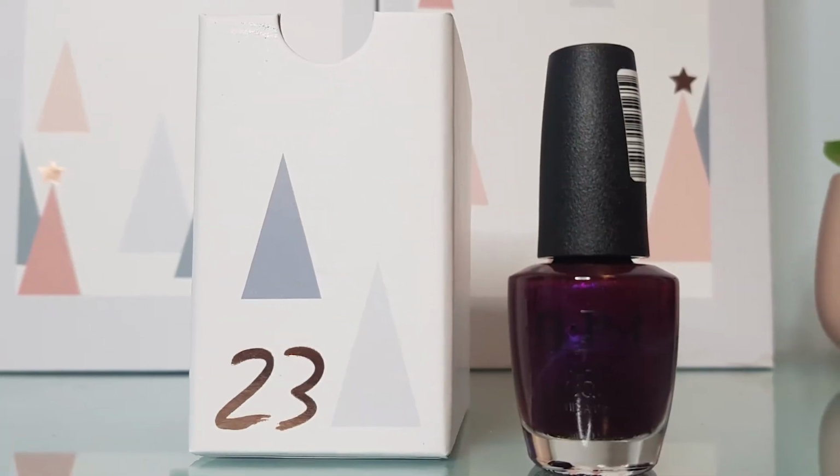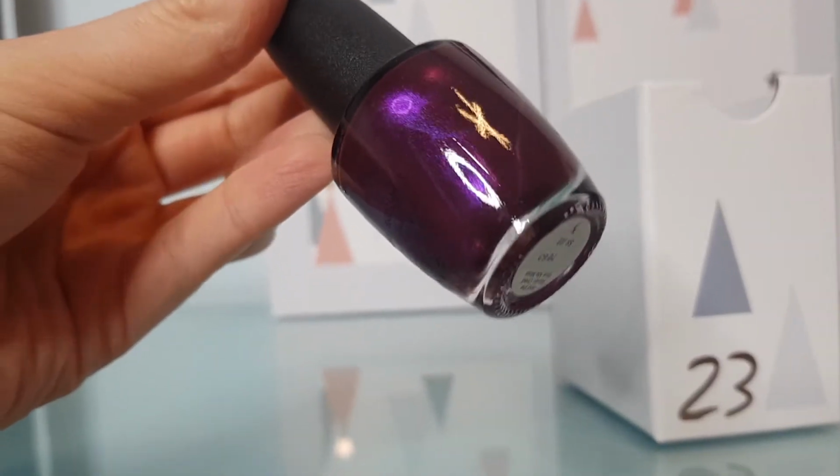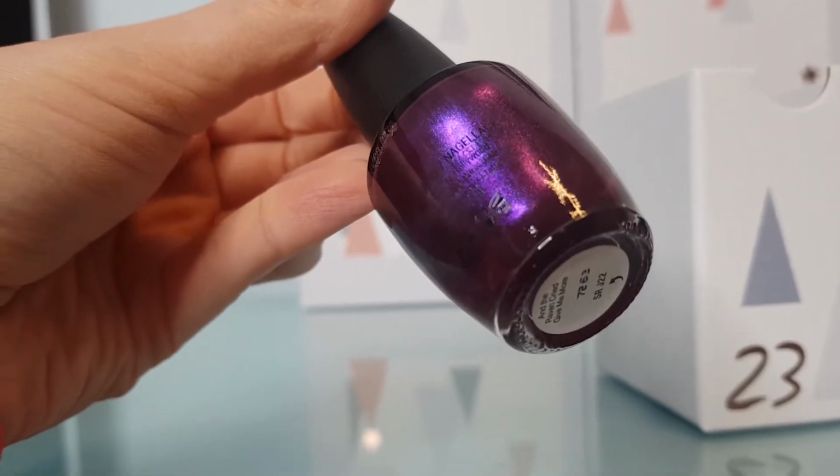So here we get a full-sized OPI nail polish. I love OPI nail polish, and I was actually going to try this for you guys. I've got nothing on, I want to do this for Christmas tomorrow. However, purple will probably clash with what I was planning on wearing, so I might give this a little try in the new year and pop up a video. But it's this beautiful, beautiful kind of metallic purple, and it's called And the Raven Cried Give Me More.